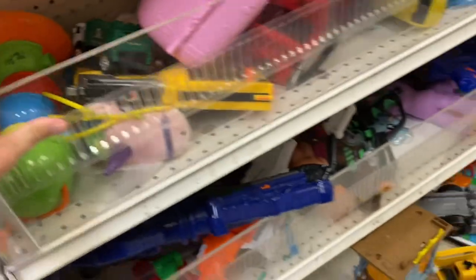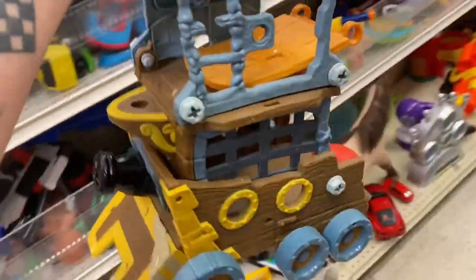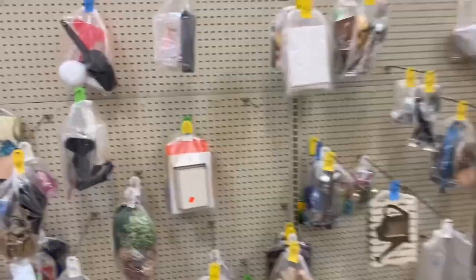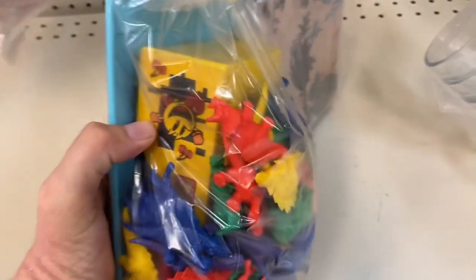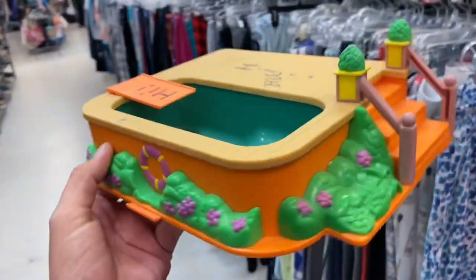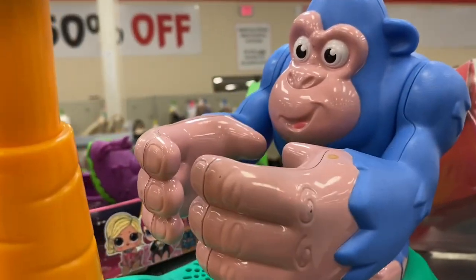Vampirina. Oh, look at this thing down here. Oh yeah, that's kind of cool. All right, is there anything in the bags today? Oh, there's a Smurf. Bag section is really, really wiped out. Lots of colorful dinosaurs. There's a Pac-Man arcade in there too. It's a little swimming pool playset. It's a swimming pool for Dora the Explorer. It's from 2004. Oh, look at this. Look at this big brute.